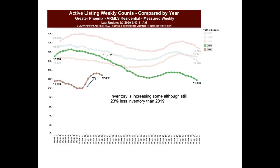Our first graph shows the supply. The active listing weekly counts show that supply has been increasing since the pandemic started, although it's still 23% less inventory than last year at the same time in 2019. So our supply is growing, but it is still under our demand.